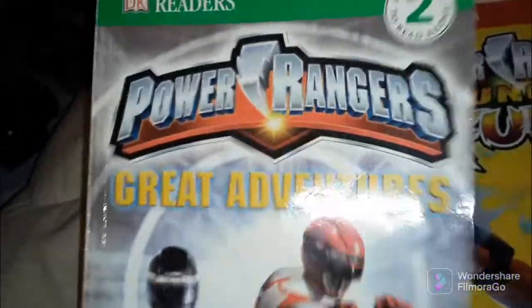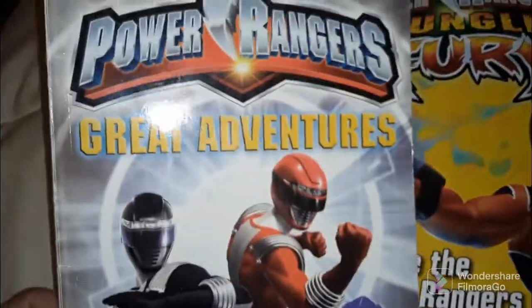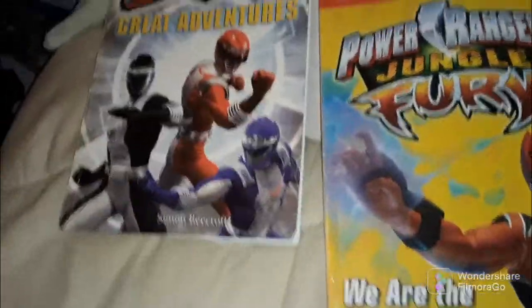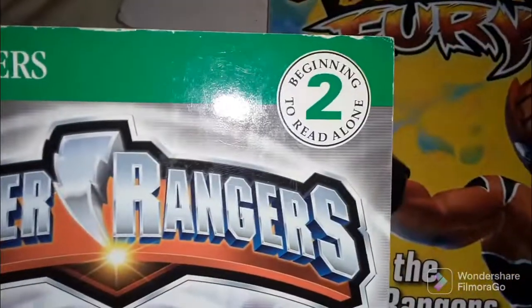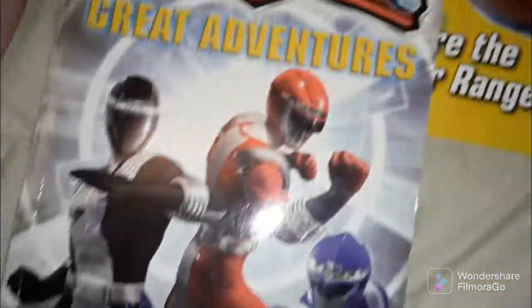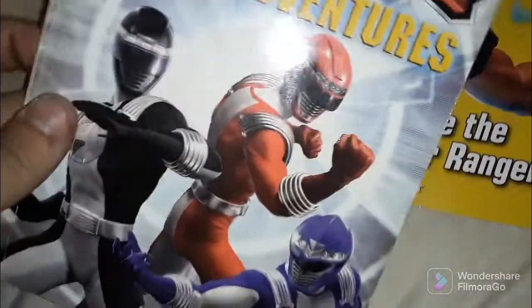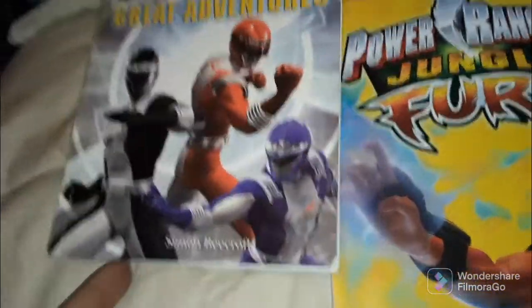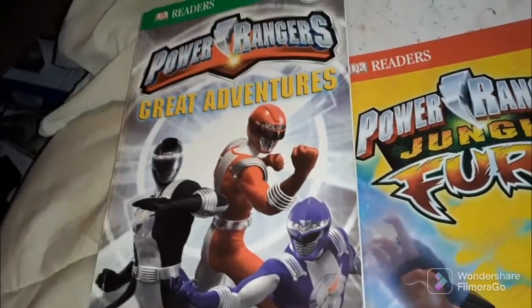This one is pretty much for completionists only. If you're a big Power Ranger collector and you collect books or something, I guess. Or if you have a kid learning to read on their own, maybe they'd be interested in this. I don't know, it seems at the same time too specific and also way too vague.